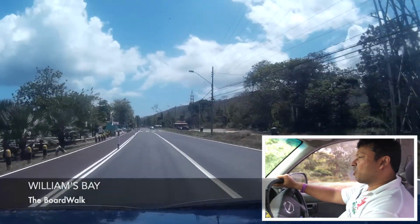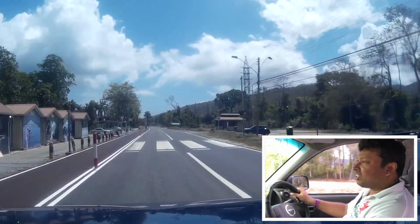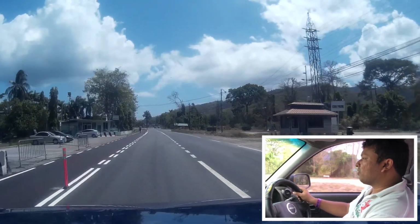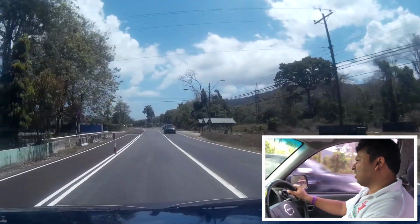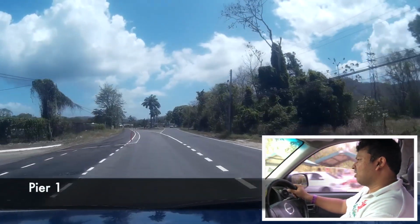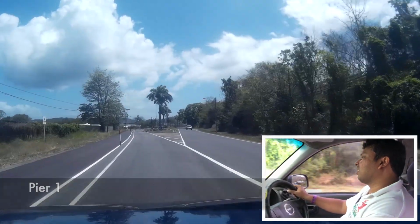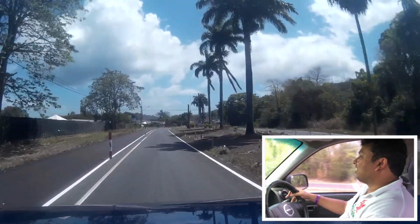And as you can see, we are now passing Williams Bay. Now, the trick to reach Tucker Valley is you gotta be careful because you can miss this turn off rather easily. We're now passing Pier 1 and Pier 2.